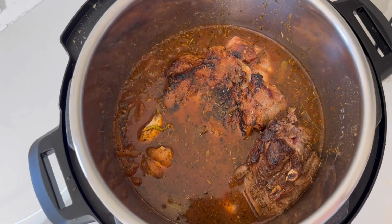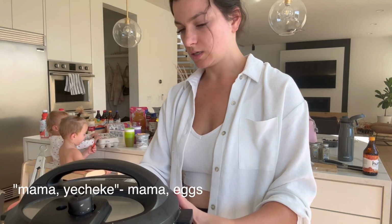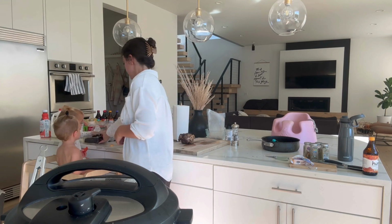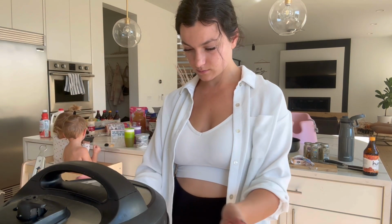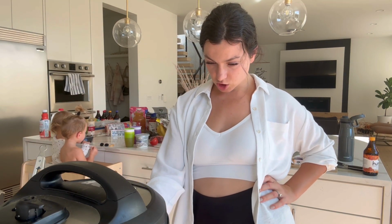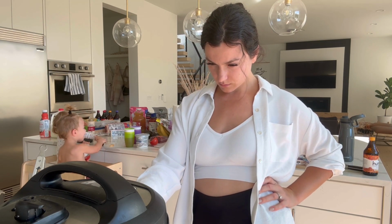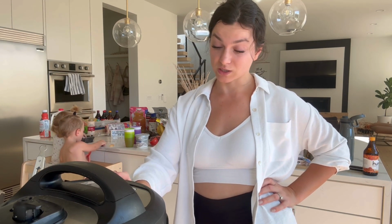This is the lamb ready to be cooked. Let's get started. All right, in venting position, lid on, seal, screwed on. All right. And then I think I'm gonna pressure cook for 2 hours and 15 minutes, because that is what the recipe said is more tender.